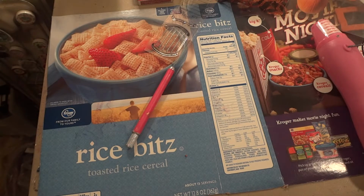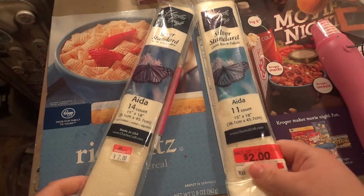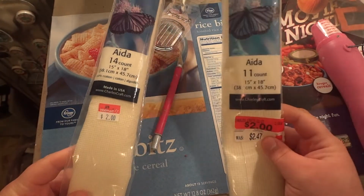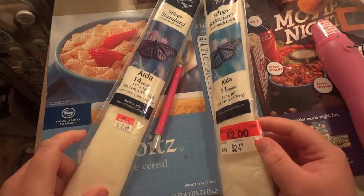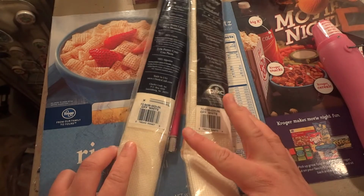So I decided to take a look-see and see if they were doing that yet. No, they weren't doing that yet, but I did happen to find these two packages of Aida. It says $2 on both of them, but I went to the scanner and they scanned up for $1, so I went ahead and bought them.